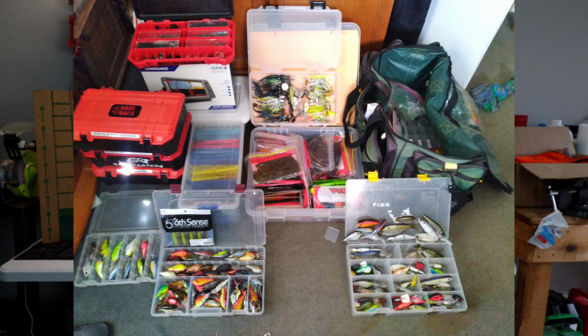Next submission coming to us from Reynolds Larry. Here are a few picks and all boxes are full. Let's check it out. He's got a lot of 6th Sense going on here. I see a lot of really nice hard baits in a variety of colors, as well as the new Mexican Spice Stroker Craws looks like there.